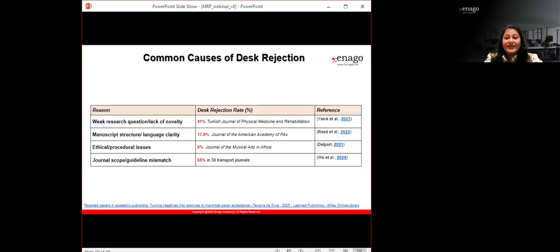Novelty, clarity, and ethical rigor require a lot of effort to rectify, and have to be followed from the beginning of the research and the writing process. But something like following the journal guidelines, etc., all these issues are preventable if we follow them stringently from the point we start writing the article.